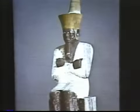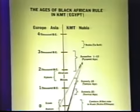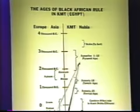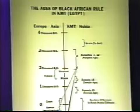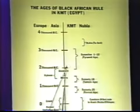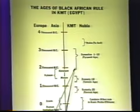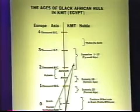This is the pyramid age here, and then there's a gap. There's a breakdown in here. Disunity, disorder, and then there's a new family that emerges in the 11th dynasty. First, the Mentuhoteps start the 11th dynasty, and so the 11th and 12th families are called the Middle Kingdom.